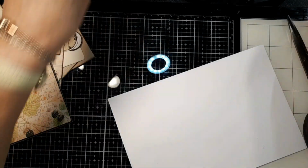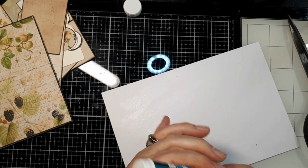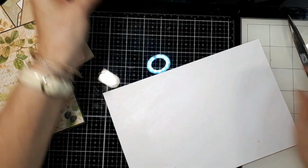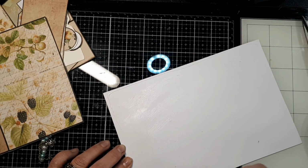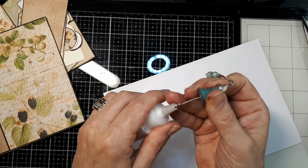I'm going to do the same with the other half. Glue this on the inside. Art glitter glue or any other glue that you have, of course. I'm using this. Well, I'm not using it because it's stuck.